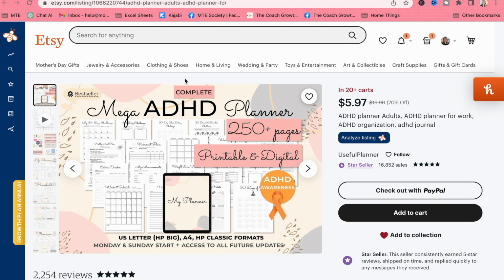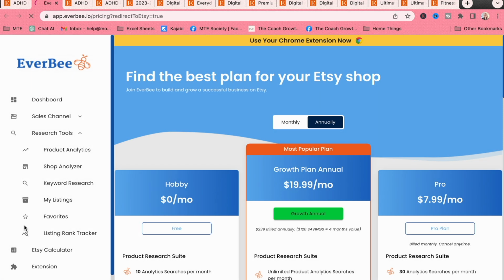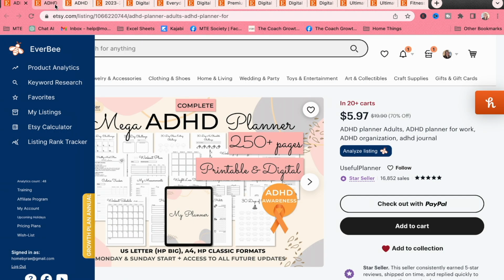So I have downloaded an extension called FREEBIES. It is amazing if you do want to sell on Etsy or you're looking at really trying to understand digital products. They do have a free extension, or you can pay for a few different levels of it. So we are going to take a look at the product analytics of this specific planner.